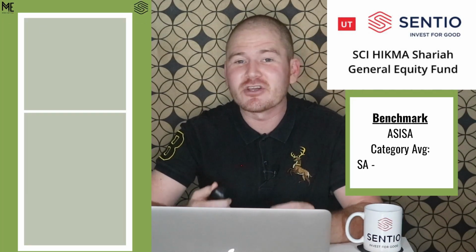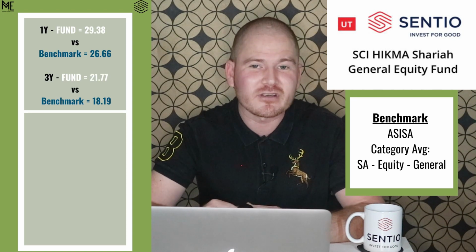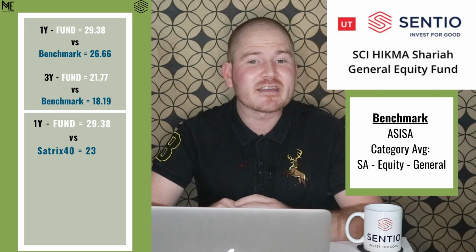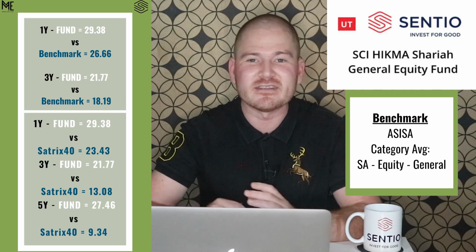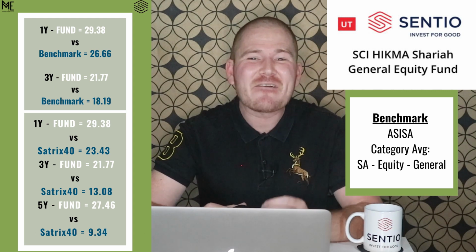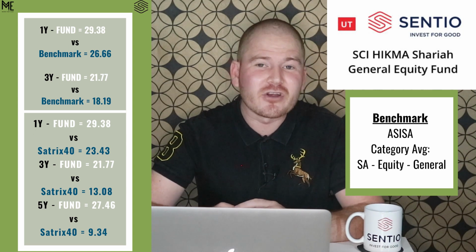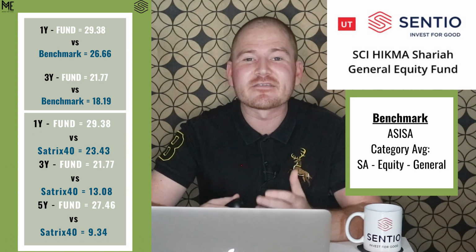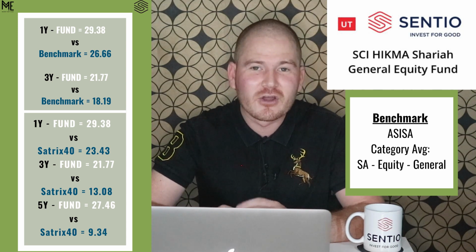1 and 3 years, but has also outperformed the JSE Top 40, represented here by the Satrix 40, our measure for all things JSE Top 40, by roughly 5, 9, and 17% over 1, 3, and 5 years, as of the most recently available minimum disclosure documents for the fund, which was the end of August this year.